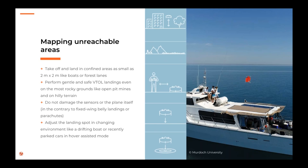One of the best examples to demonstrate these features comes from a customer of ours in Australia. They are a group of researchers who are using WingtraOne for sea life monitoring. The fact that they have to capture images of the sea makes taking off from a boat the only effective solution for them. And the picture here best illustrates how we solved these problems for them.